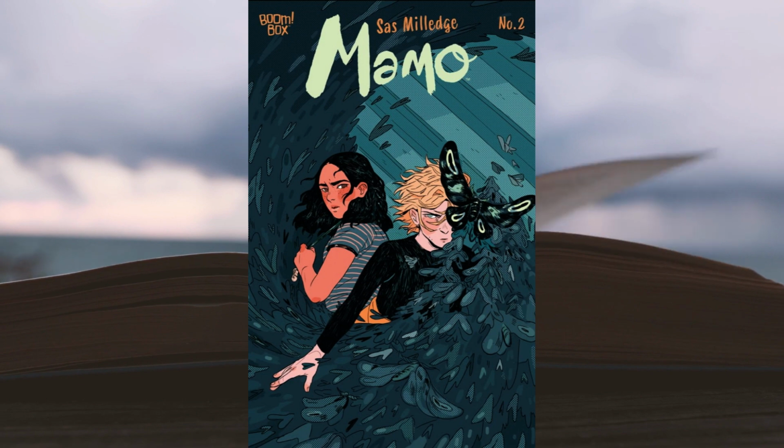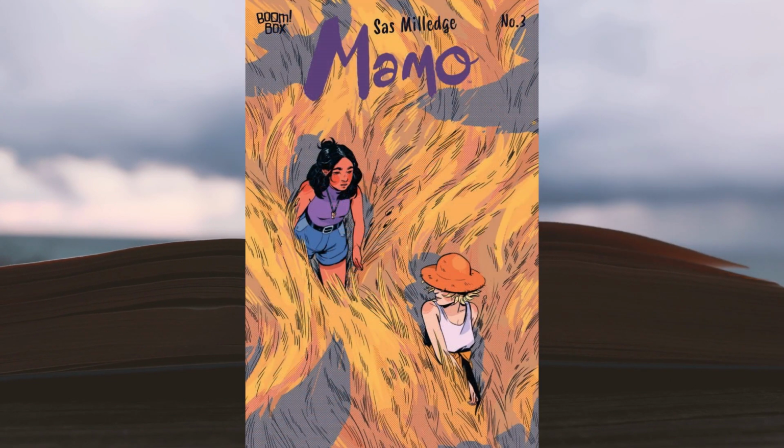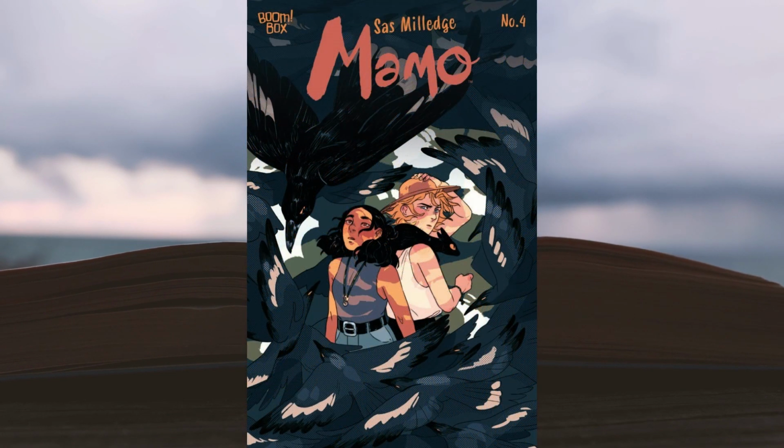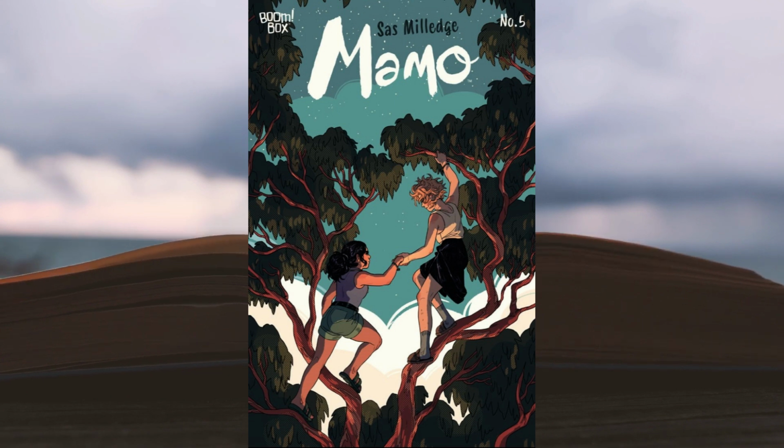It's something about a girl whose mother is being troubled by a poltergeist and she seeks out the witch to help her. But the story unfolds in this beautiful sleepy town by the sea called Harrisden, and it has this gorgeous green scenery, and it's like you can almost feel the breeze coming from the pages to you. I just loved the artwork and would totally recommend Mamo by Sass Millage for its gorgeous illustrations.